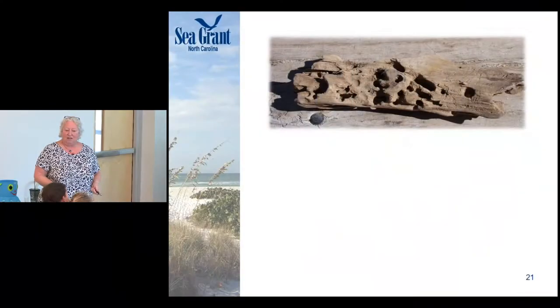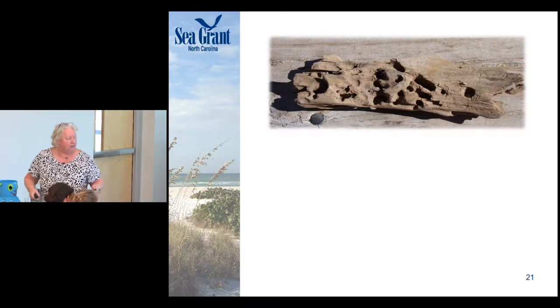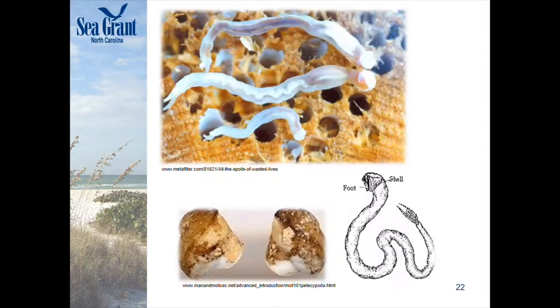Okay, if you found these, I've got one piece of this driftwood that we'll pass around. What made these holes? Well, that's a good guess. She said a worm. That's a really good guess. And it's called a shipworm, but it's not a worm. It's actually a mollusk. And if you look, there are these two shells. It's a two-shelled mollusk, just like a clam or an oyster.